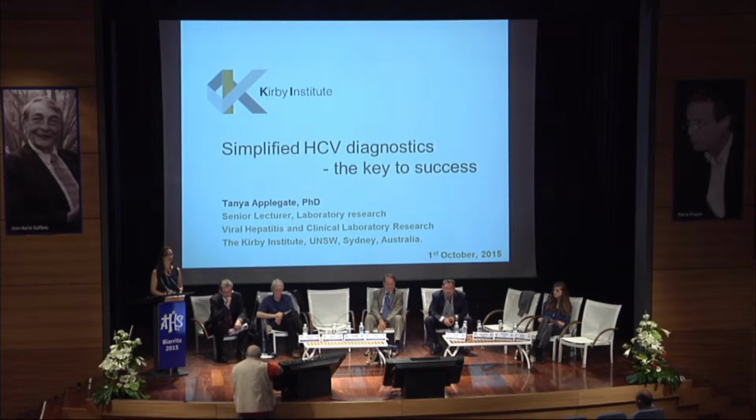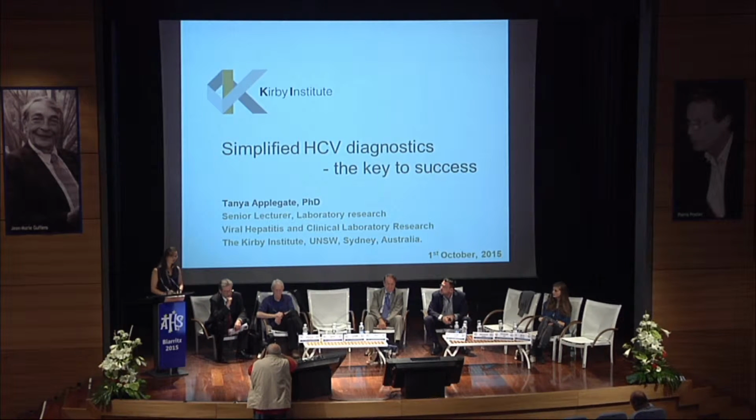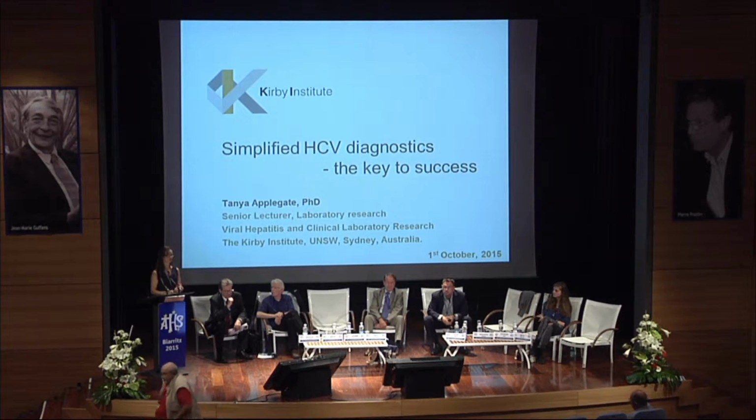So I'm from the Kirby Institute at the University of New South Wales in Sydney, and our program is the Viral Hepatitis and Clinical Research Program. We coordinate a lot of investigator-led trials looking at the scale-up of DAA therapy in prisons and among HIV-positive men who have sex with men, for example. Also cohort studies looking at the comprehensive intervention, prevention strategies and tools.